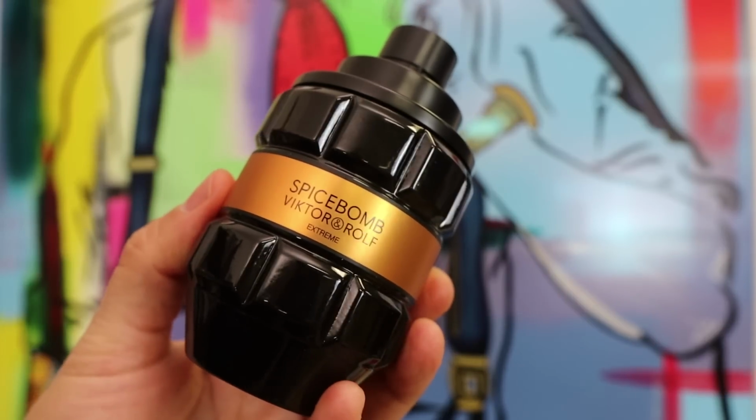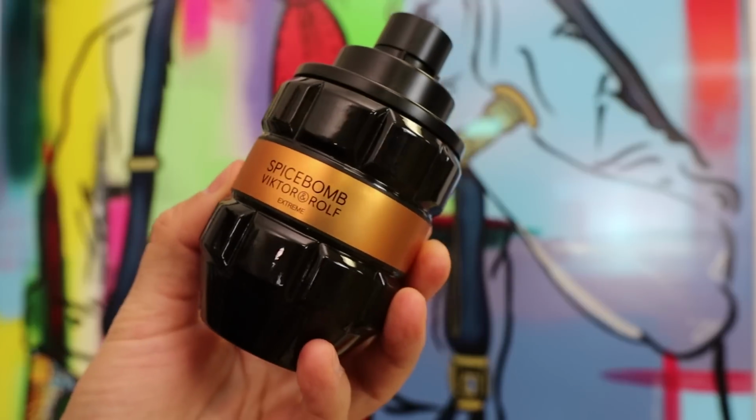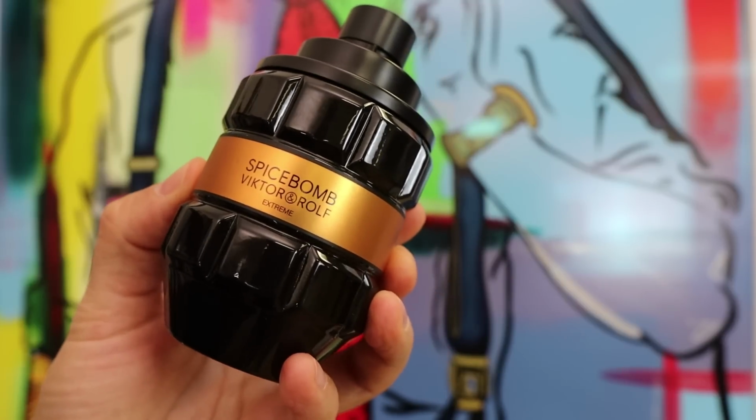And if you're wanting something to wear to the club, you may smell like a few other guys there. This isn't as popular as some of the other clubbing fragrances, but it is a solid one. And for me, it's that spice, the sweetness that sets it apart, that has that really unique, just cloud that kind of follows the guy that wears this.